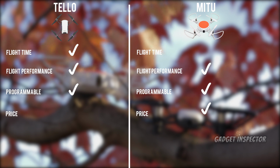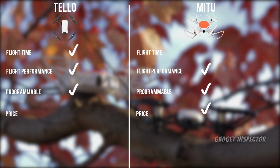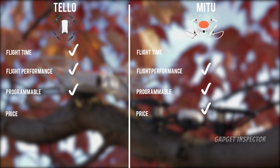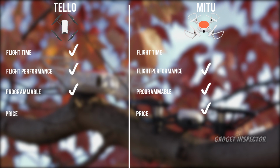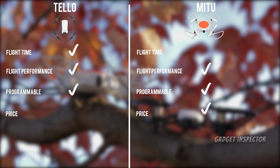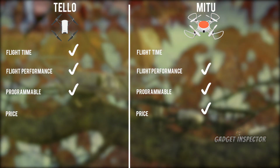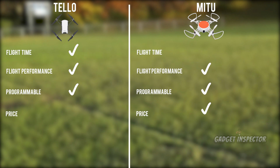Flight time goes to the Tello, and both of these little drones can be kicked up to their high rate and zipped around pretty good. The MITU is a little faster, but the Tello holds its own. You do have to be used to flying with your phone though. Now, the Tello does have a feature where you can program it to do different things. I'm sure it's cool, but I've never found an interest in it. And finally, price. The MITU is about $30 less than the Tello.